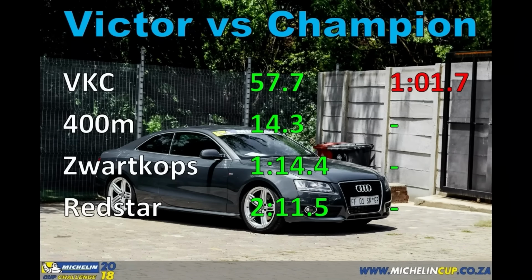There you have it, folks. What is the difference between last year's champion and Victor Balladovich at Vereeniging Kart Circuit? 4 seconds. So here is the overall result between Victor and the Audi. I've for now selected 4 tracks which I'm going to use to compare the two cars as the Honda progresses. It's Vereeniging Kart Circuit, a quarter mile, Laserfiche Raceway and Red Star.